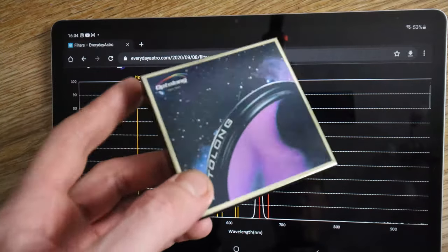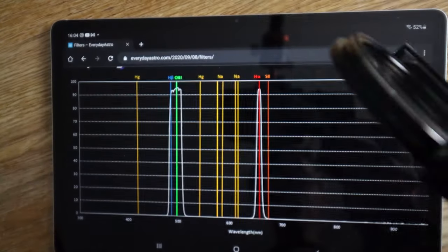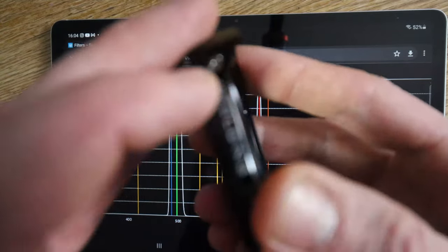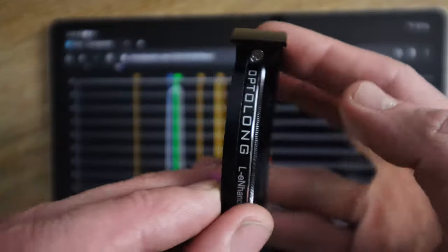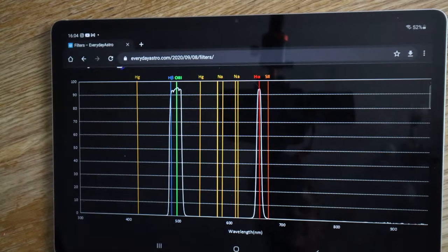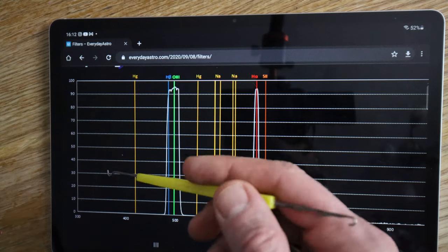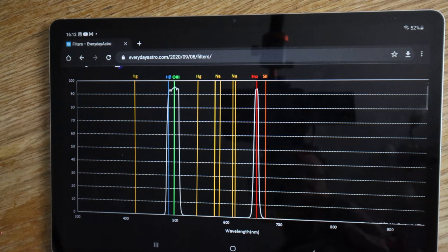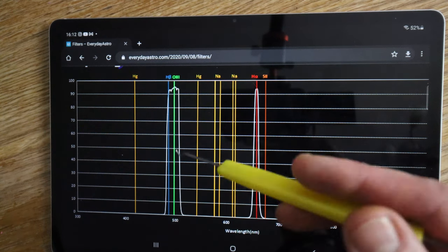The Optolong L-eNhance, I've got the 2-inch round version, and here she is. It's already threaded into the carrier tray for the filter tray. I'd best put that in a second before I forget. Basically, this filter is a dual narrowband filter. It's got two main bands here. I'll just explain this if you are new to filters and you just see these sorts of readouts.